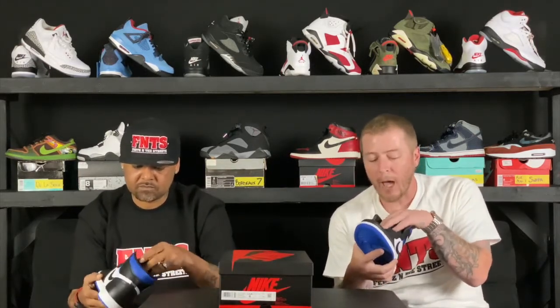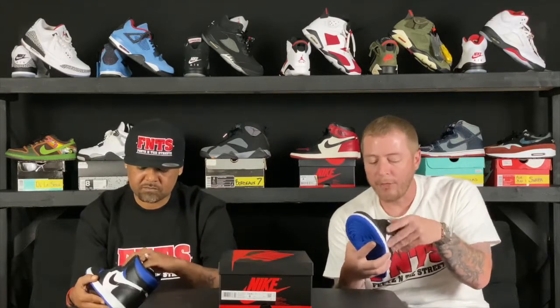I've seen a couple pictures with different color laces. I've seen the blue, the black, and I've also seen white. As all of you know, with me, I always like to do black tongue, black laces, white tongue, white laces. But to be honest with you, I think I may put the white laces in these.